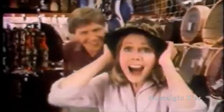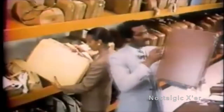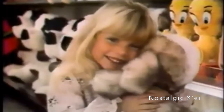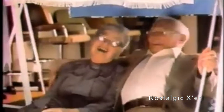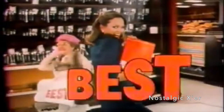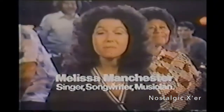For a catalog showroom with name brands for less, when you know better, you know best. For better name brands, you know best. For better prices, you know best. For a catalog that's better, take a page from Best. When you know better, you know best.